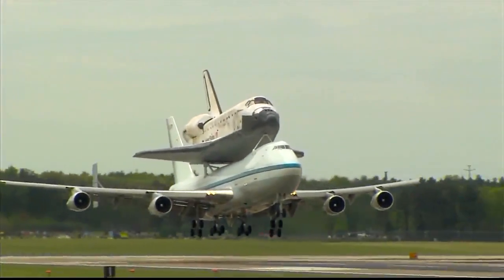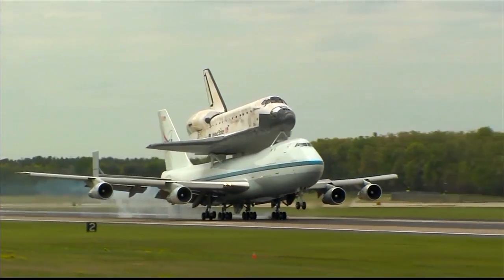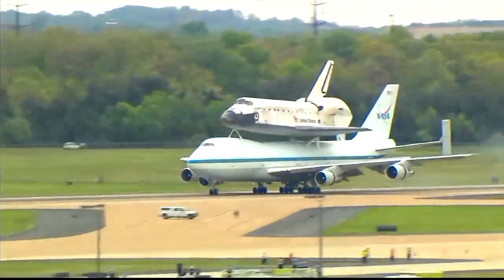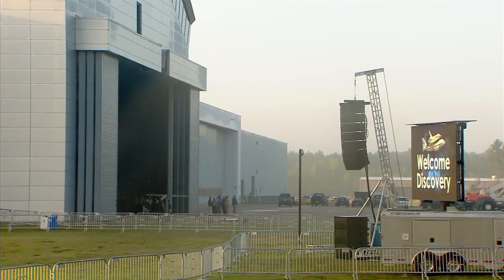And here it's making its landing at Washington's Dulles International Airport. This occurred at 11:05 a.m. on Tuesday. The shuttle carrier aircraft, piloted by Jeff Moultrie and Bill Reiki, rolled to a stop. And overnight, Space Shuttle Discovery was lifted off of the shuttle carrier aircraft, and it will be towed to the same area where Enterprise will be for the ceremony that begins at 11 a.m.